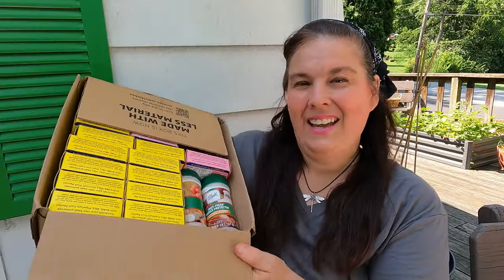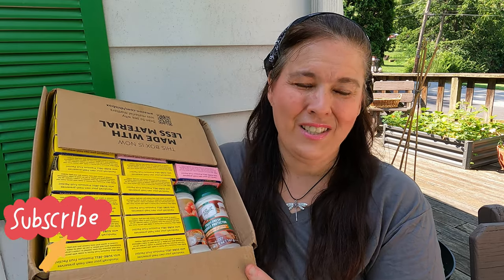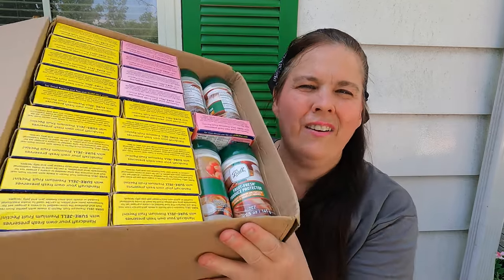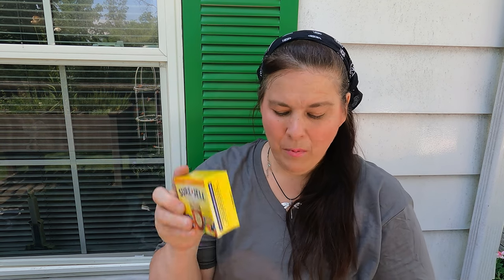I got this at an online auction, and I paid only a fraction of the price of what it costs. All right, so I paid $10 plus $7 shipping for all of this. Now, in the grocery store, they want $4 to $5 a box for one of these. They're not expired at all, and I was able to get all of this for under $20.